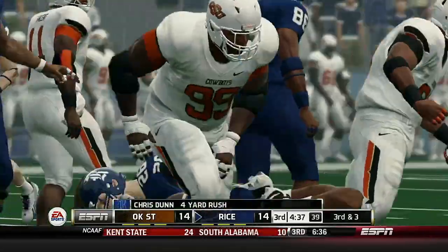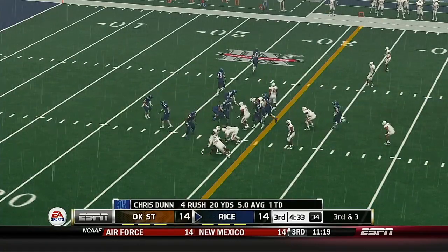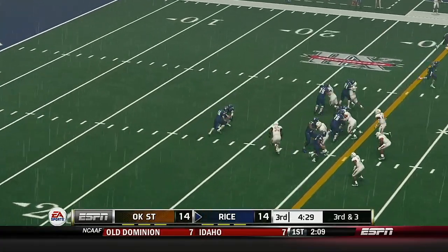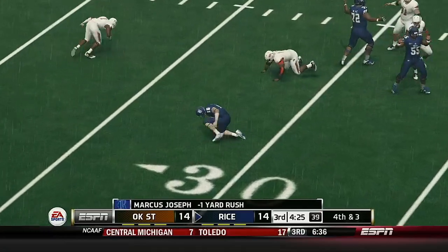Nice run there. That's good for a gain of 4 yards. That makes it third and three. They bring him down in the backfield.